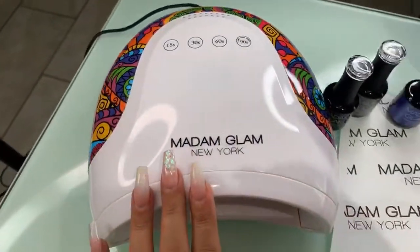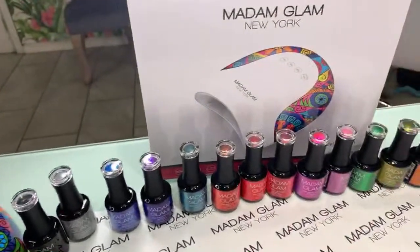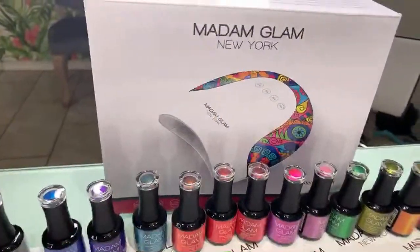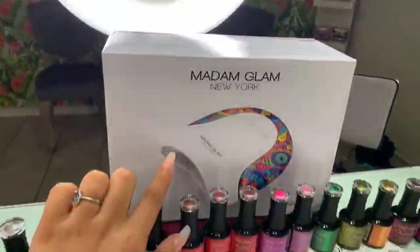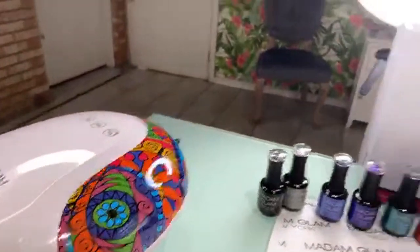I had one of my clients try to buy this from me because she wants to start doing nails, and I gave her a whole bunch of stuff. And she said, no, I want the light that's on your shelf over there, if you guys can see. And I was like, no, you can't get that one because it's so pretty. And she said, I just love how colorful it is.